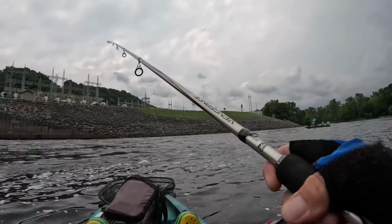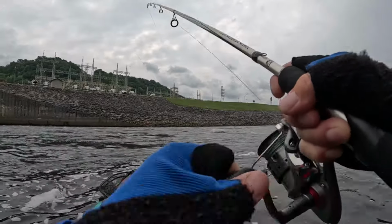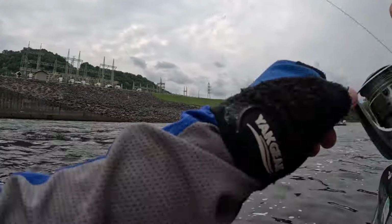Oh, God, it came off. Striper fishing. Yeah, it came off. Look at his plug.